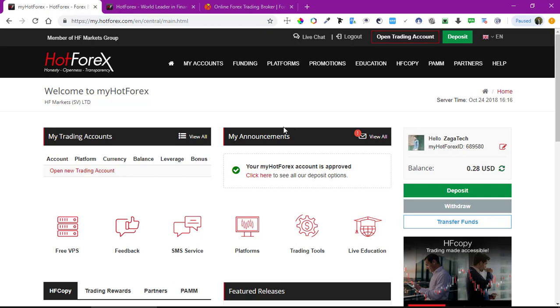When you sign up, make sure you see this thing here where my mouse is: my Hotforex account is approved. It's fully approved because I've uploaded my documents and my address verification. So any time, any place, anytime you sign up for any Hotforex account, use your real name and the address you used for your bank account. Don't just put any name there, because this is what we call a financial platform.